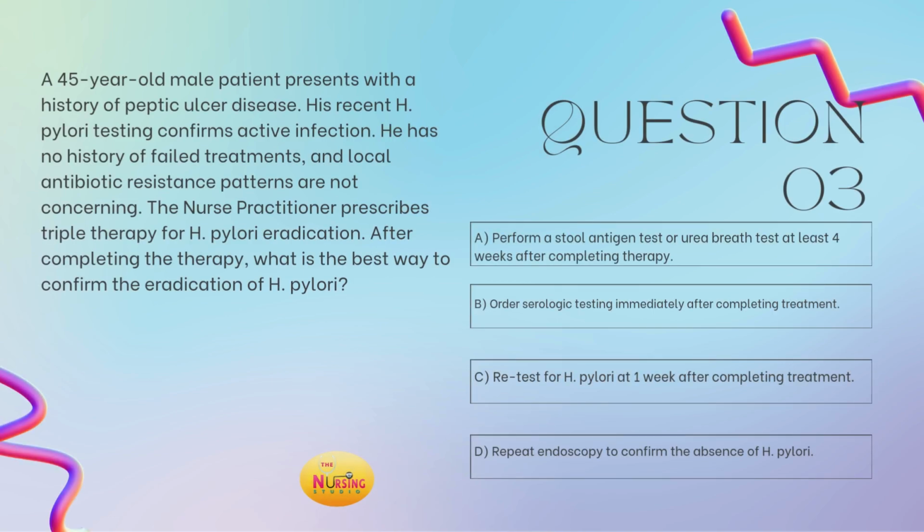And then question number 3. A 45-year-old male patient presents with a history of peptic ulcer disease. His recent H. pylori testing confirms active infection. He has no history of failed treatments, and local antibiotic resistant patterns are not concerning. The nurse practitioner prescribes triple therapy for H. pylori eradication. After completing the therapy, what is the best way to confirm the eradication of H. pylori?